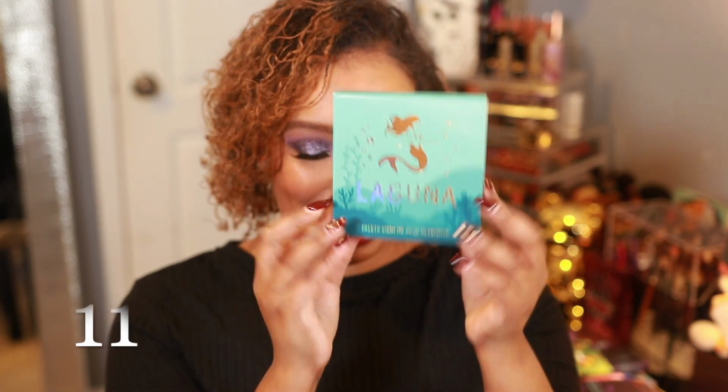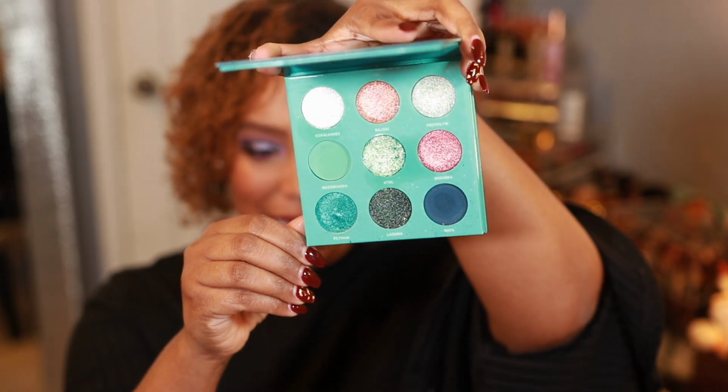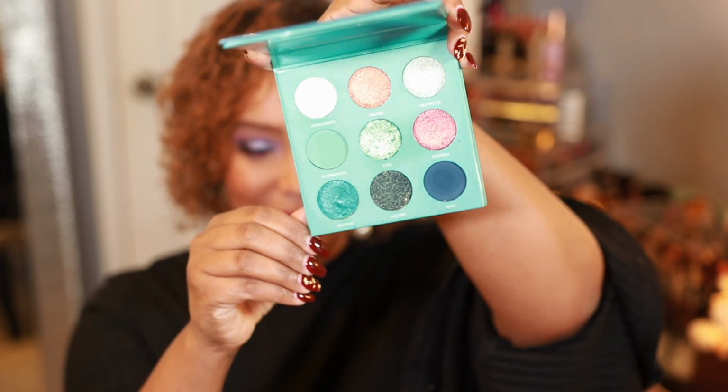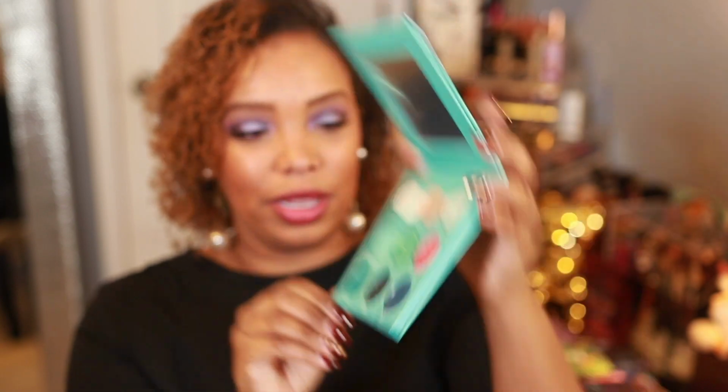Another palette that I would purchase would be the Laguna palette. This one is super special too. And this one is really just beautiful. Oh my gosh, like look at the middle shade, and you can see the duochrome, all the gold reflex. You have really beautiful shadows.